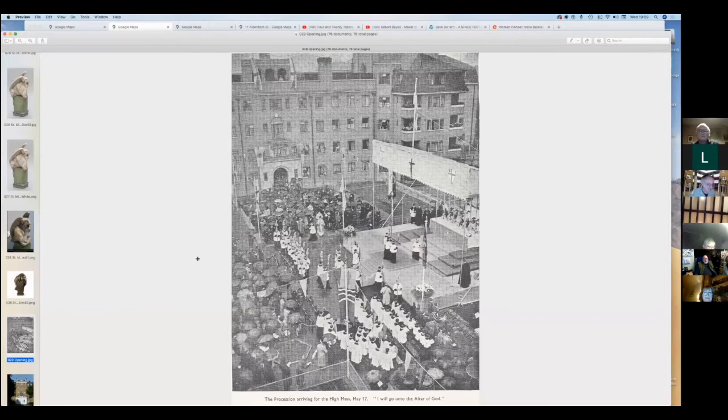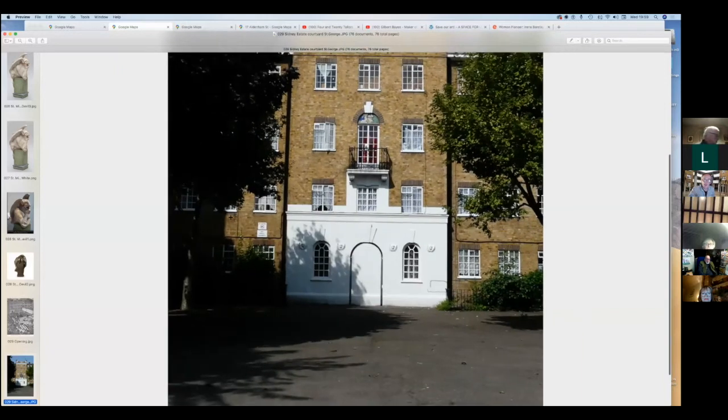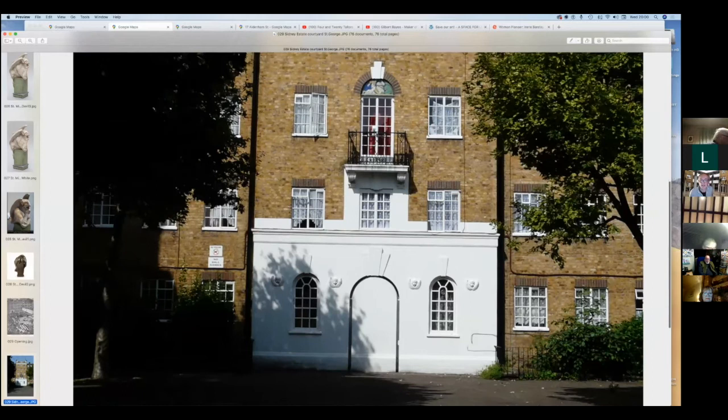But if we look at the flats today, that's looking down towards a block which doesn't have finials of its own, but in the middle, that used to be an entrance at the bottom. And in the middle, you can see a lunette. That's St. George's. So these flats are called St. George's. And obviously there's St. George and he's fighting the dragon.